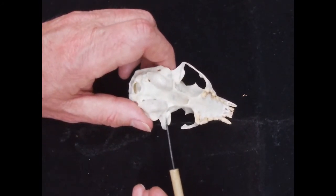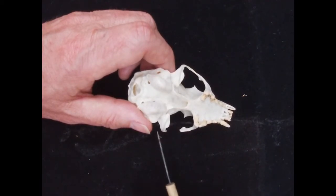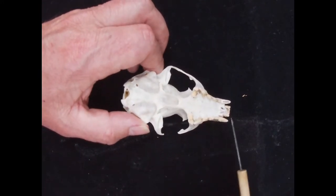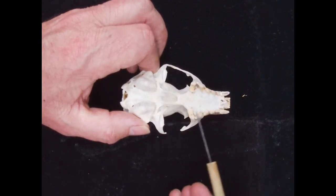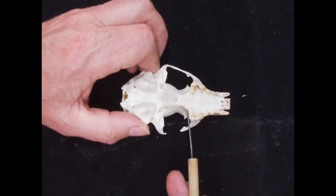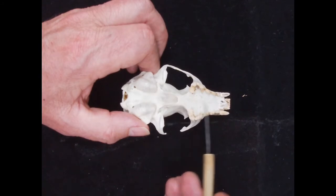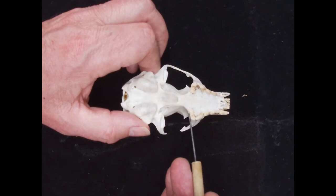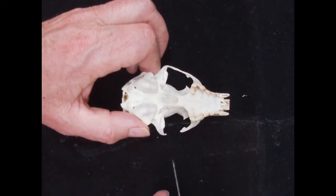postglenoid process on the squamosal to lock in the lower jaw. This is an American marten, and the martens and the weasels have a cool adaptation here at the back of the jaw. They retain this last molar, but to shorten the tooth row and increase the bite forces at the hinge, this last molar is deflected medially about 90 degrees.